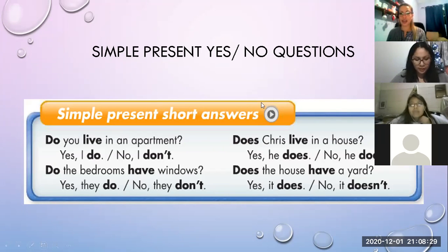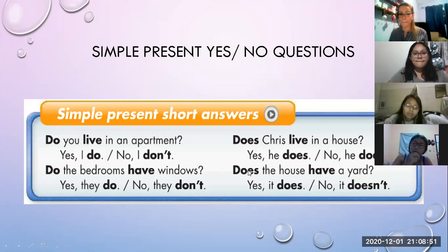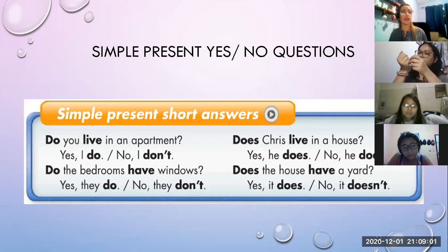I do, we, and they. ¿Y cuándo vamos a usar does? Cuando el sujeto es he, she, it. Como vemos aquí el caso, ¿verdad? El sujeto aquí es Chris. Entonces Chris es él. He es una tercera persona singular. Aquí el sujeto es la casa, the house. Entonces es it, es una cosa. Entonces por eso usamos does. Does he, does she, does it, and so on.